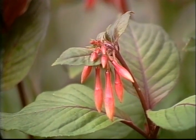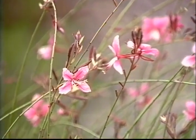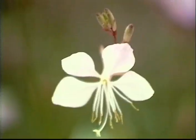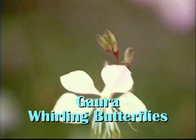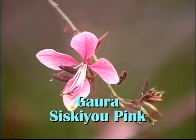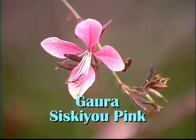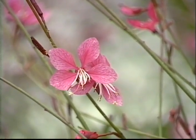And then behind me here, I'm surrounded by a beautiful plant called Gaura. This is gorgeous. These look like little tiny butterflies. They've flowered since June, and these will continue to flower right up until frost. Now the white one here is a variety called whirling butterflies, and then the pink one over here is a variety called Siskiyou pink. And if you get a little bit of breeze at all, they just kind of whirl around in the breeze, and they really are very, very attractive.